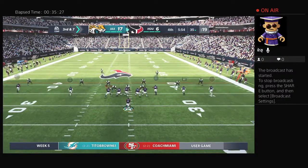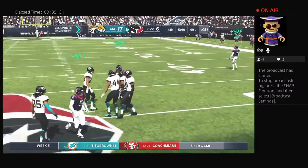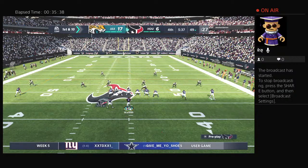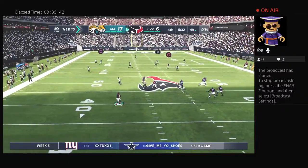Big stop. To the air yet again, Watson. That's caught by his tight end, Jordan Akins. Good for a Texan. They get 14 on that one. Good for a Houston first down. 2 first downs have them up near midfield now on 1st and 10.